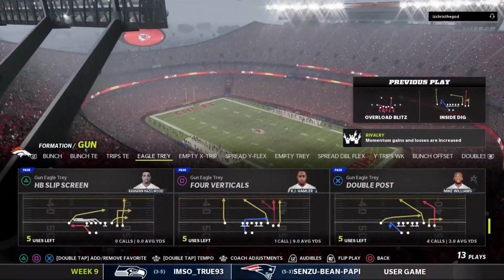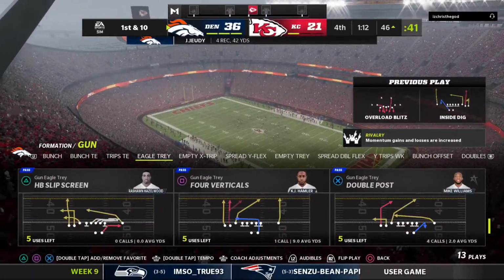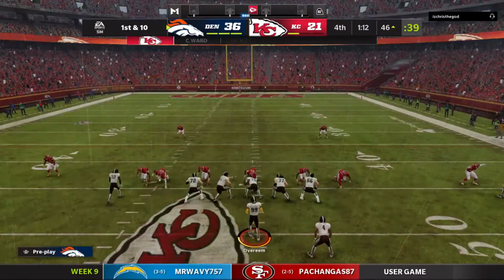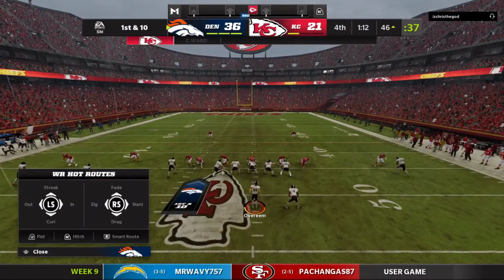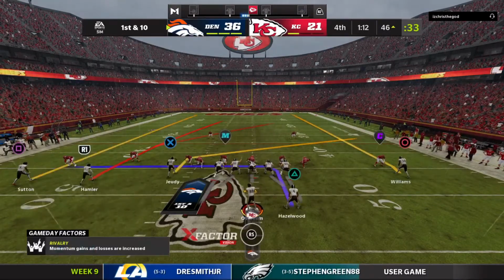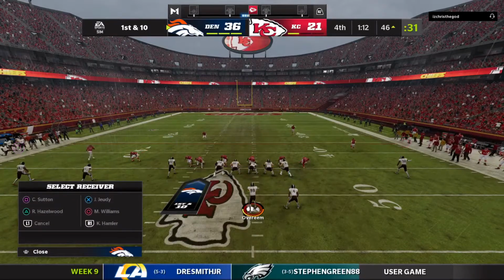Now a 2nd timeout called for by the defense. And they'll be disappointed to have to burn one there after giving up the first down. I'll tell you, far from ideal conditions to play in, but neither offense has had much trouble. Plenty of points to go around. 1st and 10.